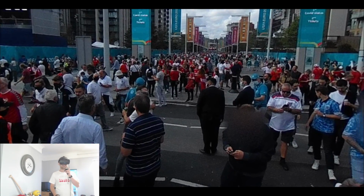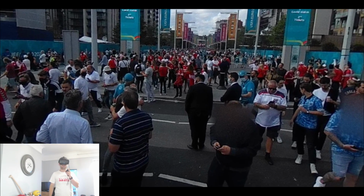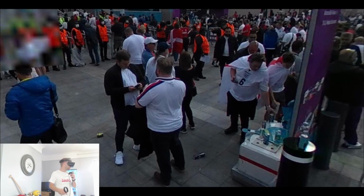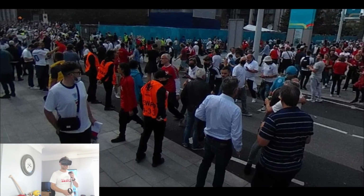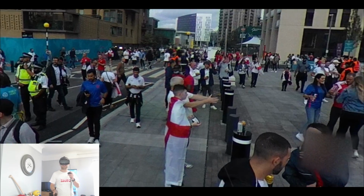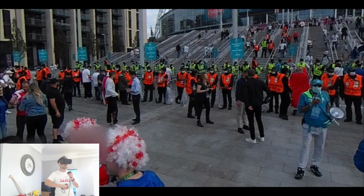Oh, there we go. Look, thousands and thousands of people down Wembley Way, all coming off the train. I wonder what game this is. England versus someone. Is it Denmark? Looks like England versus Denmark if I'm right. But there we go. And you get to the top of the ramp and there are the steps.